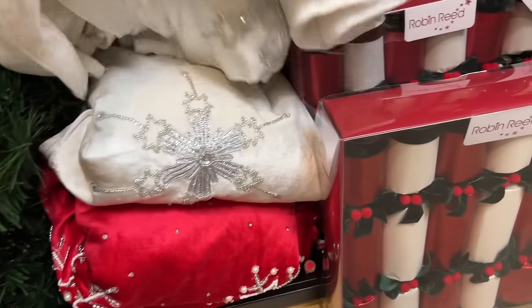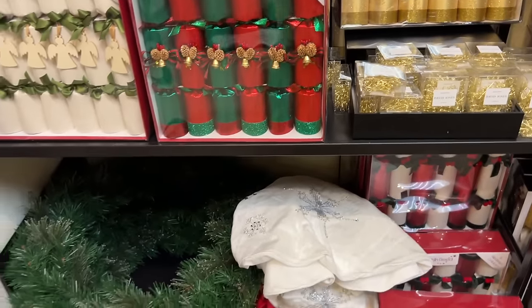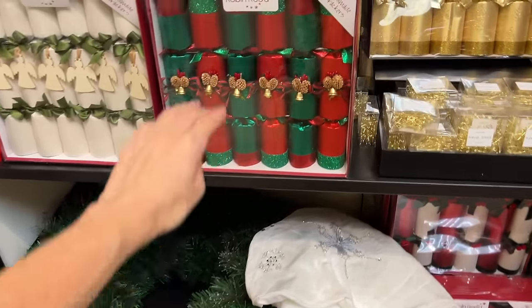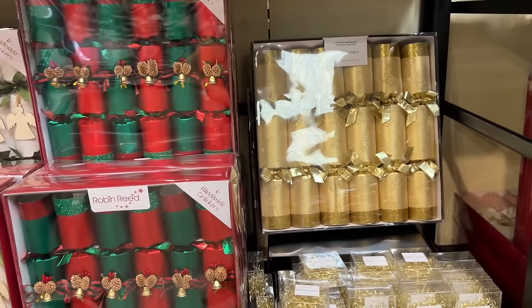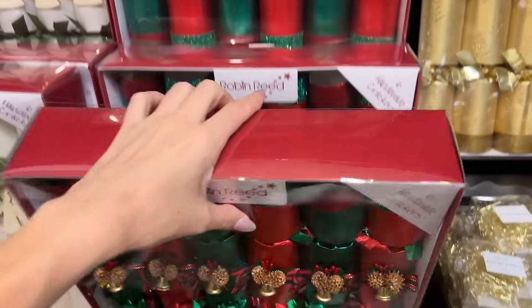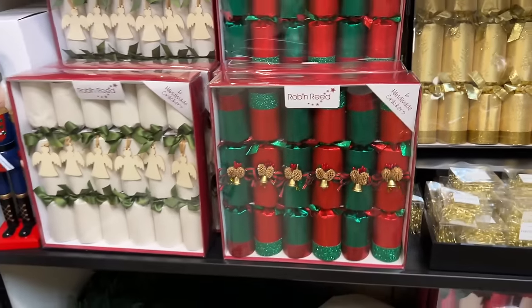We do have some tree skirts. I'm not going to unwrap them to find the price because I just feel like that's rude. They've got some lovely, lovely Christmas cracker designs. I really like them. And they're full of little trinkety bits of stuff.